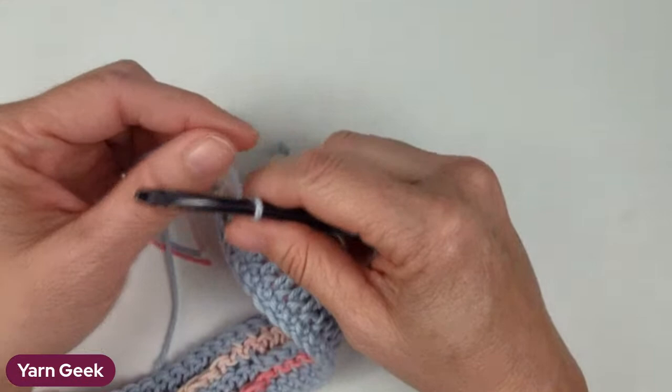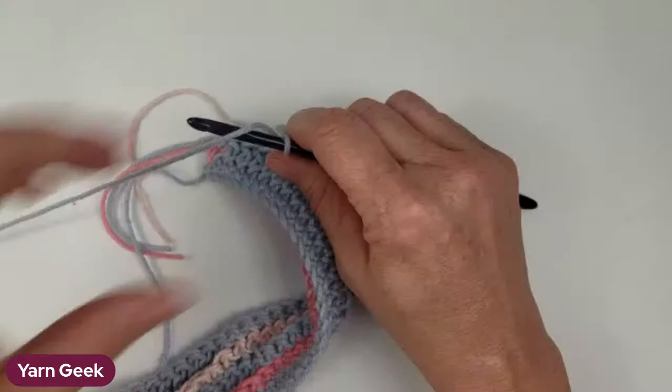Kate, ooh, just completed the shawl and it's beautiful. Used a 4-weight yarn and it's really big.